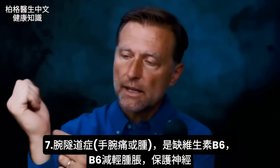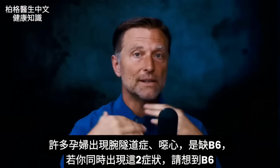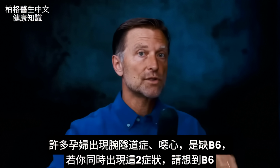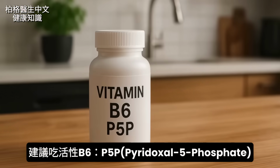It's also needed to make the protection around the nerve. This is probably why a lot of pregnant women get carpal tunnel syndrome, because they run out of B6. They also become nauseated. So you have the feeling of nauseousness and carpal tunnel syndrome. Think B6. The type of B6 that I would recommend would be something called P5P.